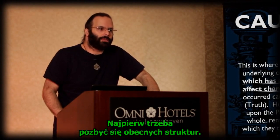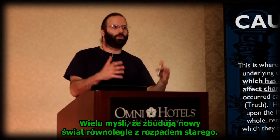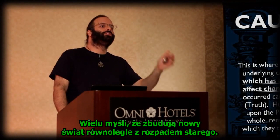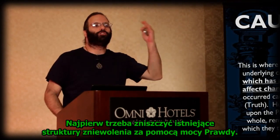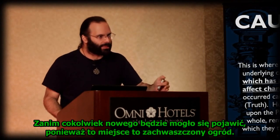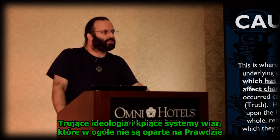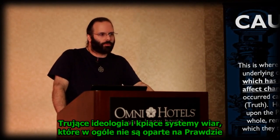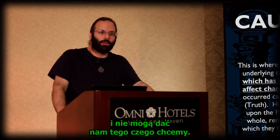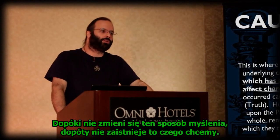You've got to take down the existing structure first, okay? People think, oh, we've got to build the new world while the old one decays. You have to destroy the existing power structure with the power of truth before anything new is going to grow here. Because this place is a garden full of weeds, of poisoned ideologies and completely erroneous belief systems that have no bearing on truth whatsoever and cannot get us what we say we want. Until those thoughts are changed, don't expect the results you want.